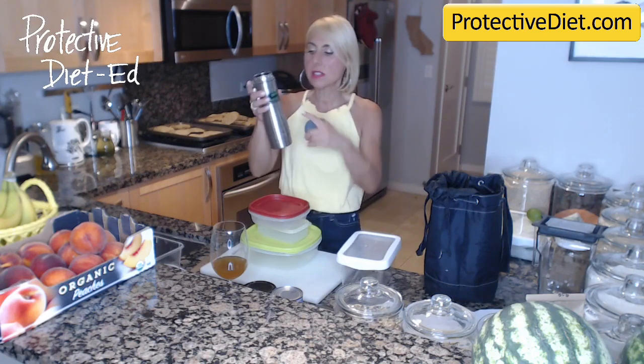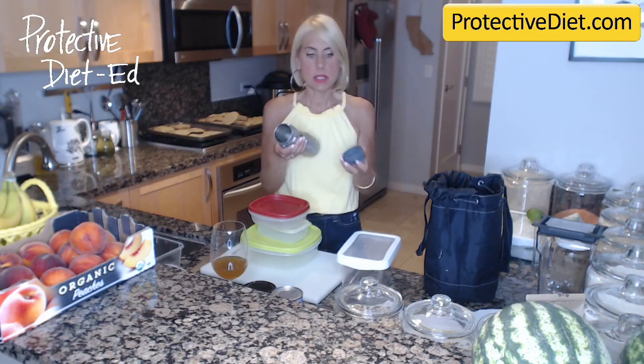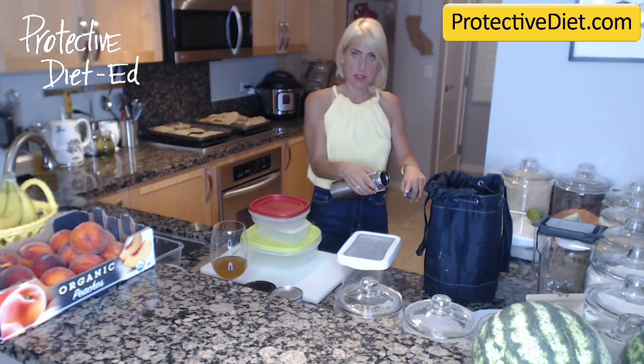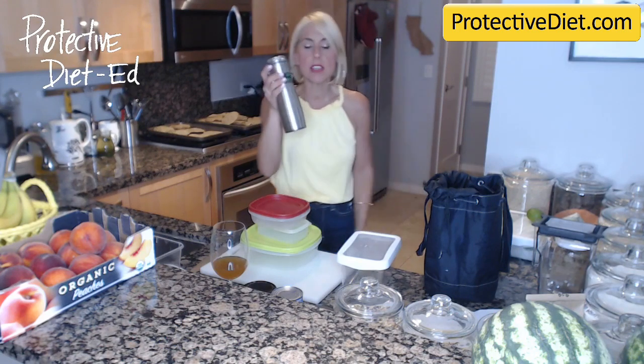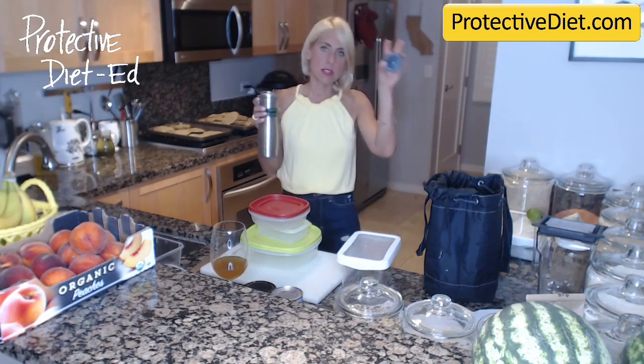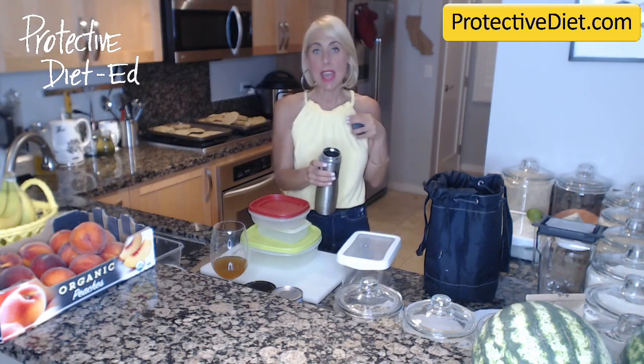You could get an even smaller thermos than this. And you want to make sure you get a thermos that fits at the drinking fountain so that you can fill it at the drinking fountain in the airport. Yes, the drinking fountain. I know this is going to blow people's minds, but I will take water out of the bathroom sink in an airport.